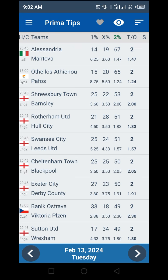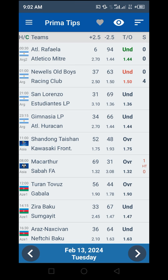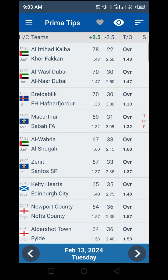Once this has been completed, for those of you who like to go for goals, you want to make sure to choose the eye icon and only choose over or under goals, and this is going to be displayed to you. You want to make sure to tap the 3 stripe as you can see here and choose this area that says over 2.5 and click on it, and games based on over 2.5 will be displayed to you.